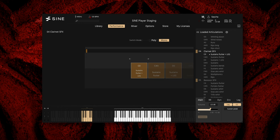Next up, the clarinet. Here, as with the flutes, we recorded the flutter tongue technique with legato. We also recorded glissando transitions.